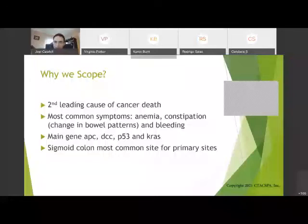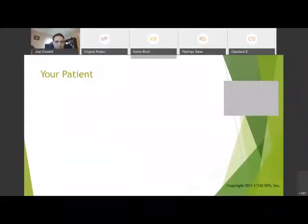The main genes that are involved, these are the genes that are turning normal mucosa into adenomas and then to cancer. So it's APC, DCC, P53, and KRAS. P53 for sporadic colon cancer is the most common, and they love to ask that, okay? Your sigmoid colon is the most common site for primary colon cancers. It's the most common, okay?